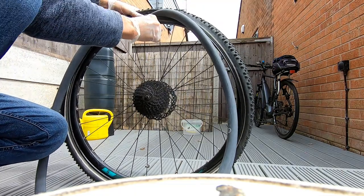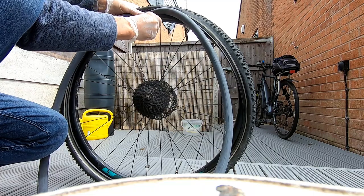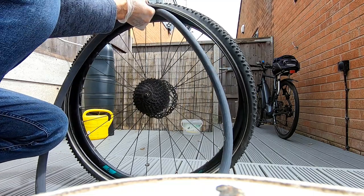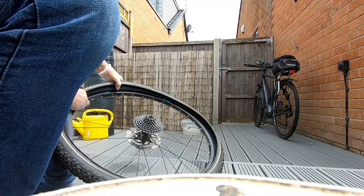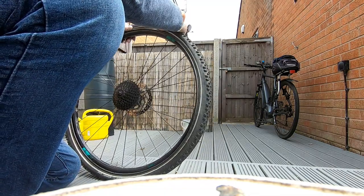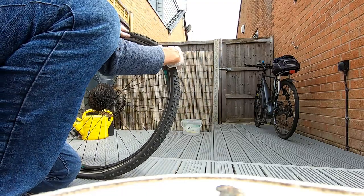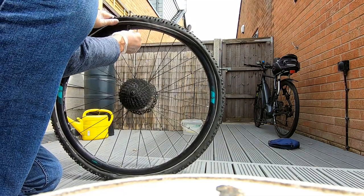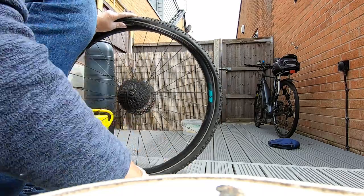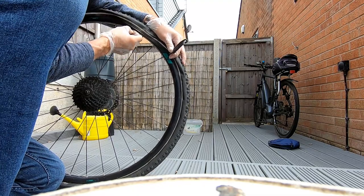Right, so let's bit more air. What you do now is you shove it. Right. Now we've got to get that tire back on there. Managed it, no trouble last time.